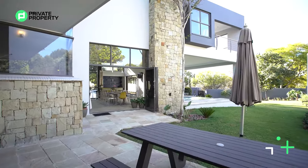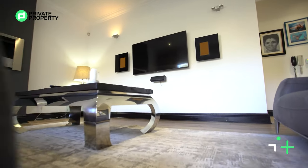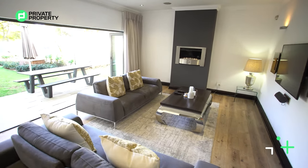But that isn't all for this home. We've got that staircase, that beautiful, stunning staircase. Let's work our way back there and take a look at what upstairs has to offer.